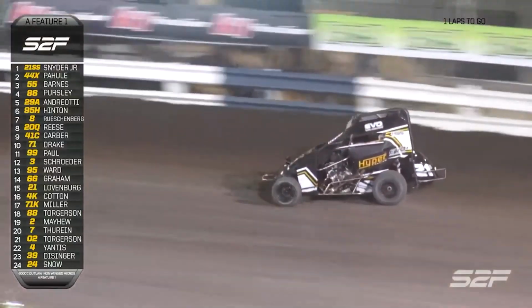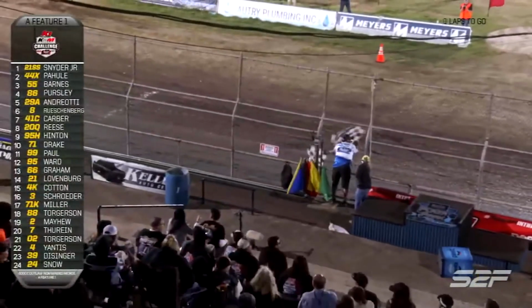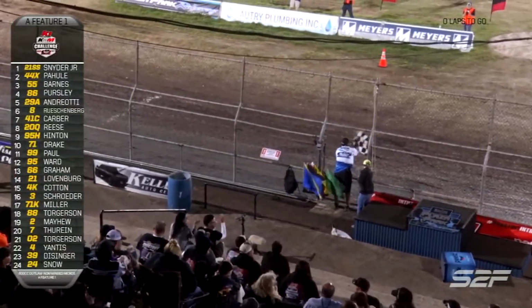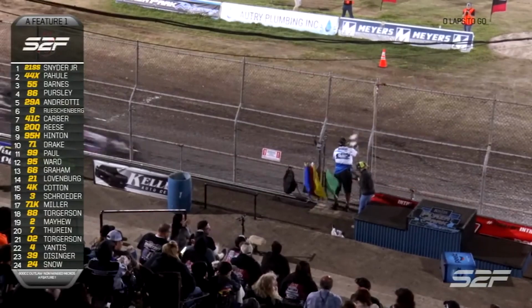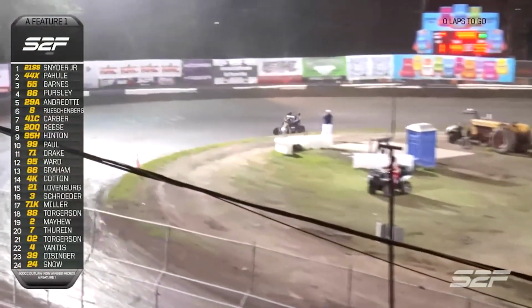For the final time here in round number 1 at Plaza Park Raceway, Steven Snyder Jr. rolls out of turn number 2, buries it down into turn number 3 and out of turn number 4. Your winner, Steven Snyder Jr. takes home the 10K. Jeffrey Pahuli will finish in second, and Jet Barnes will round out your top 3.